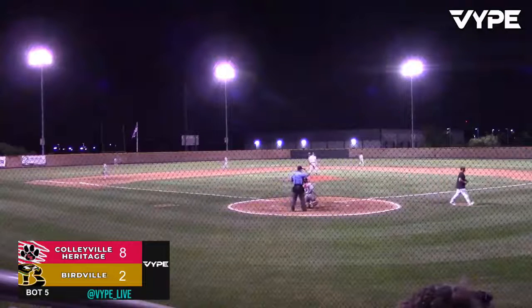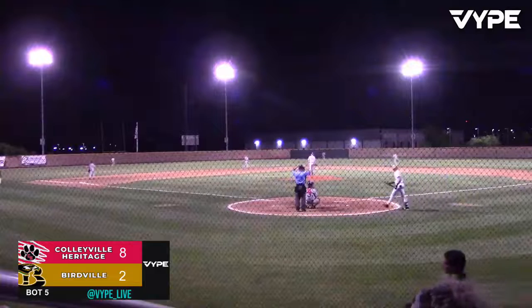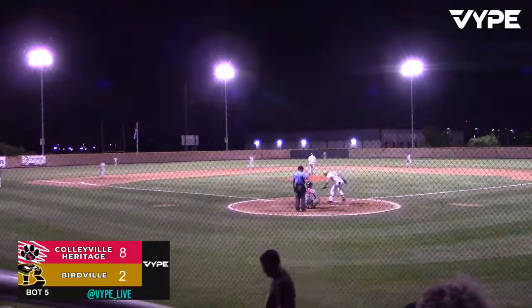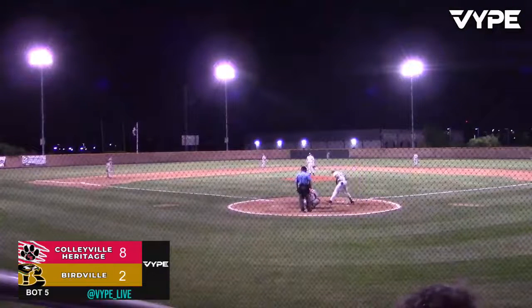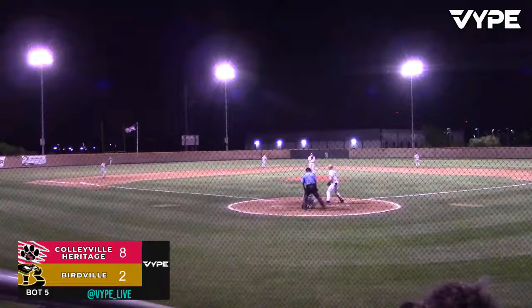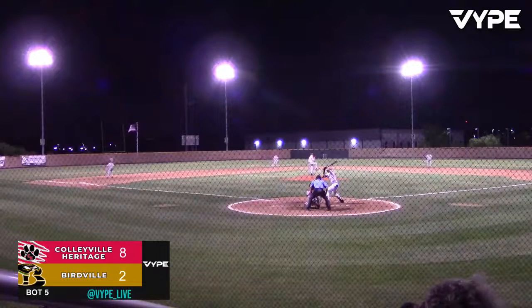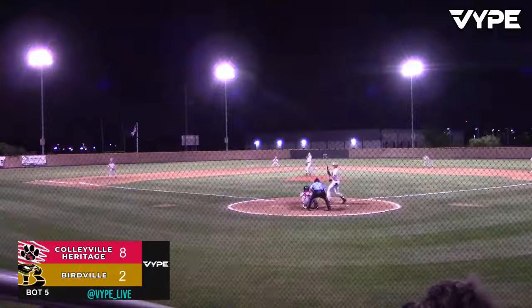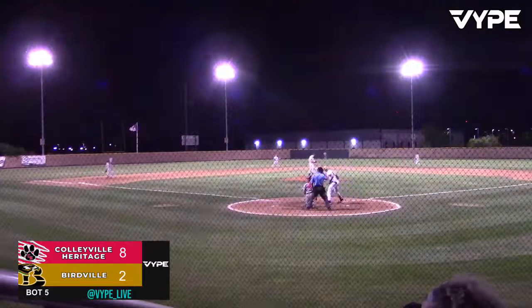A lot of power, but very light contact. Getting these batters to fly out, it's a dangerous game you play as a pitcher. Two outs. That one was low and away for ball one.